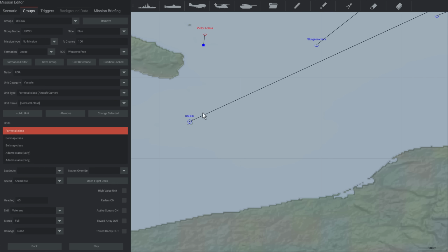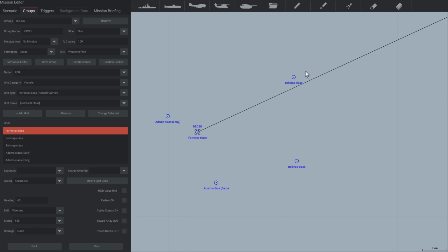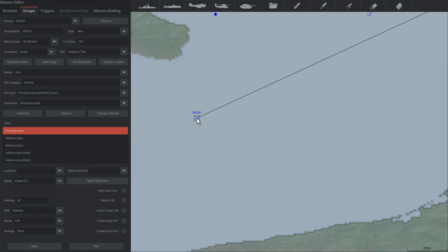So as I said, the carrier fleet is here. It consists of 5 vessels, a 1970s spec Forrestal CV here. It also has 1960s, 70s cruisers, a Belknap here and a Belknap there, and 1960s and 70s ASW frigates, an Adams class and an Adams class there. On board they have all the usual stuff, so Tomcats, Intruders, Corsairs, ASW helicopters and so on.